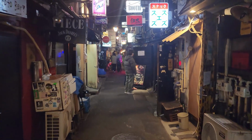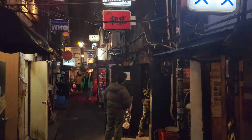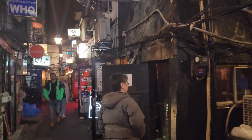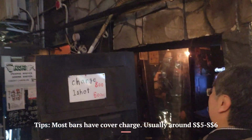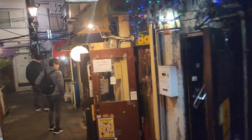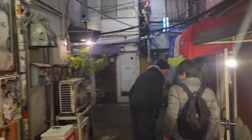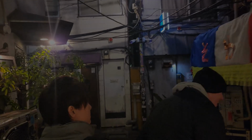Very interesting place, a bit. Yeah, but I think why we don't really go in is because of the space. Yeah, it's too squeezy. Yeah, it's very claustrophobic, as you can see. Only 4 or 5 people and it's packed. Yeah, but walking through these alleys are already a good way to experience it and enjoy how the Japanese take in their liquor.